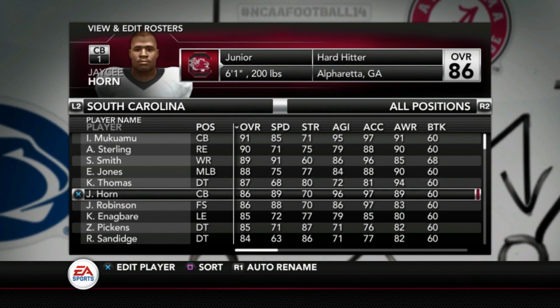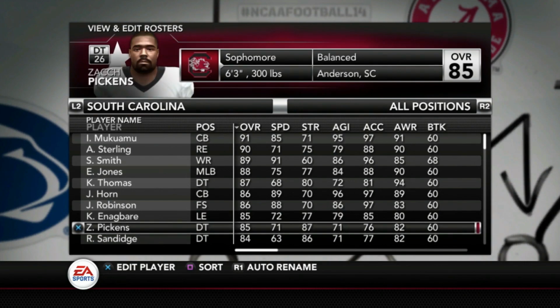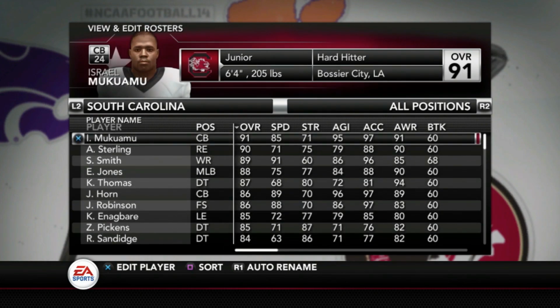J.C. Horn at cornerback, an 86. Jamie Robinson, an 86 at free safety. You've got Kingsley Ingbar, an 85. And then in the middle, Zach Pickens, an 85. Of course, he was a very highly touted recruit. And Rick Sandage, 84 at defensive tackle. Those are the top players for South Carolina.